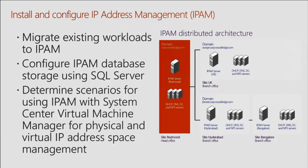And of course, IPAM still only recognizes Microsoft DNS servers and Microsoft DHCP servers. So if you have any third-party solutions in this, it's no good to you. But it will stop you using bits of paper and spreadsheets to manage your scopes and addressing.